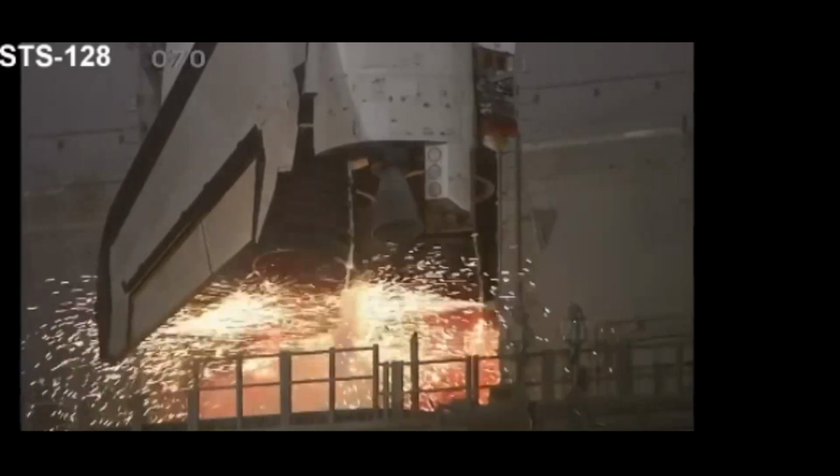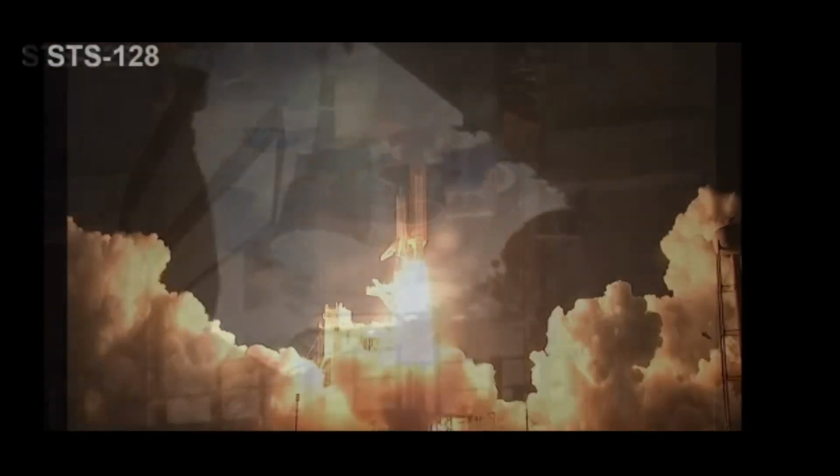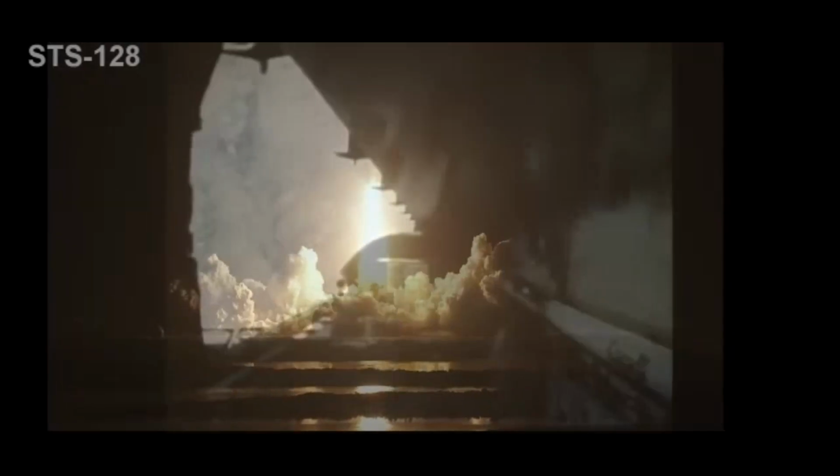We have a go for main engine start. Mission and liftoff of the Scudstone, celebrating its 25th birthday by racking up science and supplies to the space station. Solid rocket boosters, a little away. Columbia, Houston, UHF, comm check.